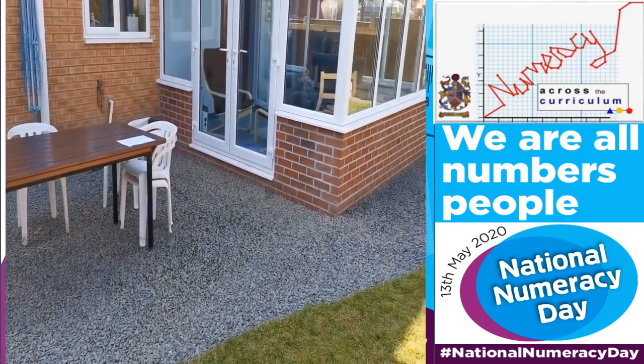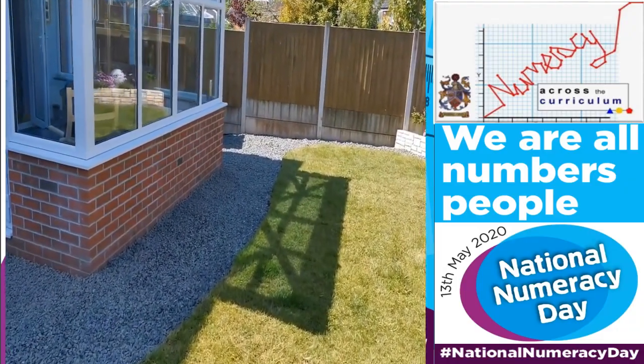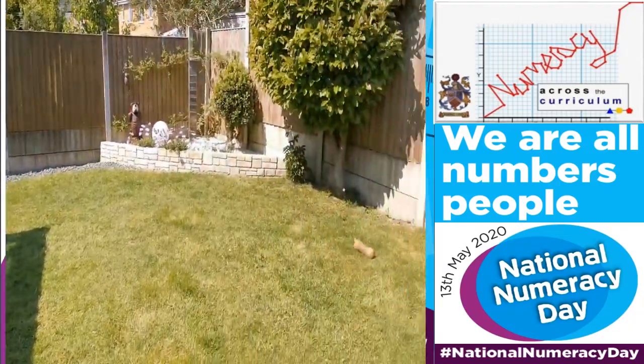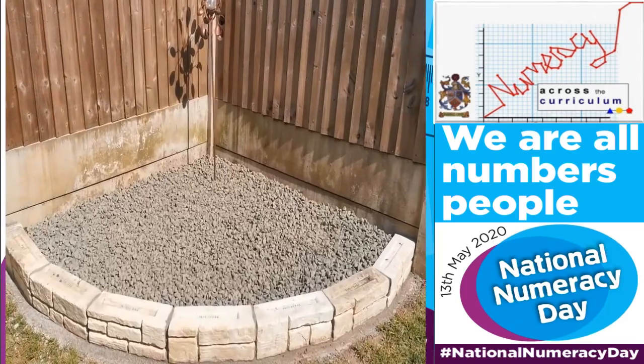So here we have the completed patio going right around the conservatory, and if you remember I had a little bit left over. So what we decided to do was make a little raised bed with the leftover stone.